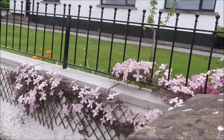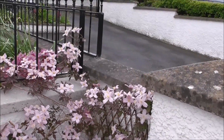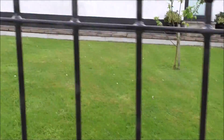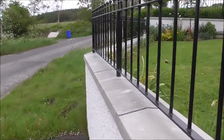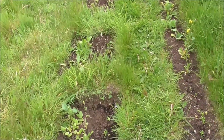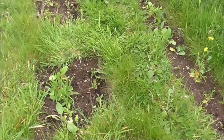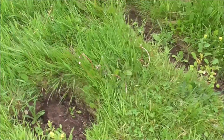This is its second year. First year pretty poor, but second year's gone daft. And I dug up these wee sections here, and I put wildflower seeds in these troughs, and you know what? I got nothing. Absolutely nothing. I reckon Percy Pigeon and his chums were down, and they lifted every bloomin' seed that I had planted.